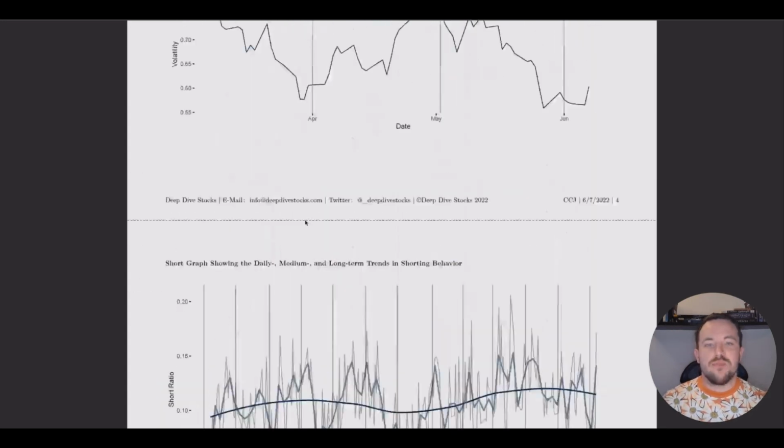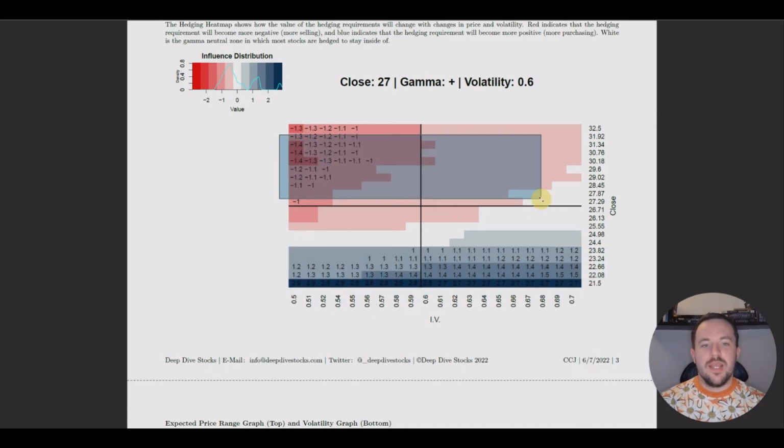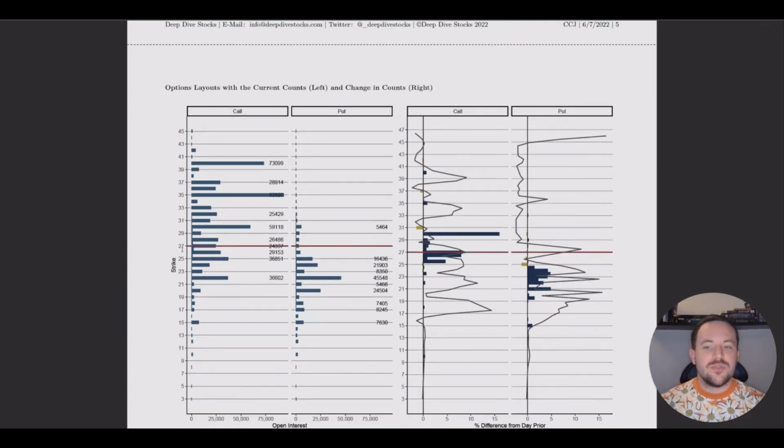And that is the reason for this nice purchasing support below us, even though it does unfortunately give us a little bit of selling pressure above. The idea being that there's not really any resistance to moving up.